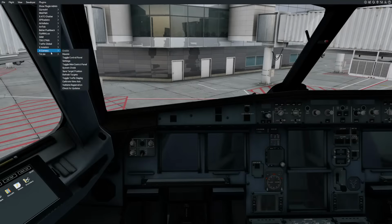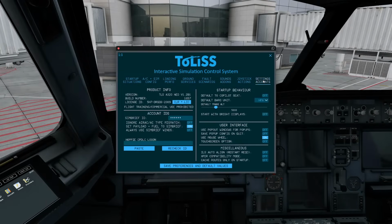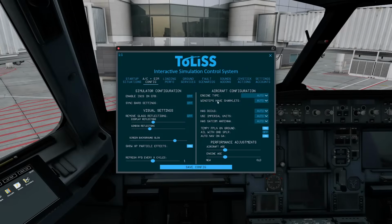And just if you're wondering, if you go to the Toliss aircraft settings here, nothing has changed. If you go to the startup scenario, no, beg your pardon, the configuration, here you have the engine type. I've set this to auto, and you can actually select whatever engines you want. These are the Neo engines, and then these are the current engine options, the IAE and the CFM engines. Currently for this particular livery, it's got the IAE engines. So all is good here.